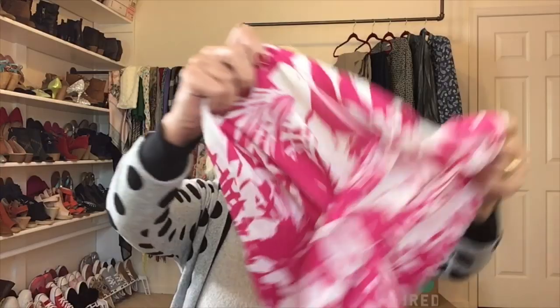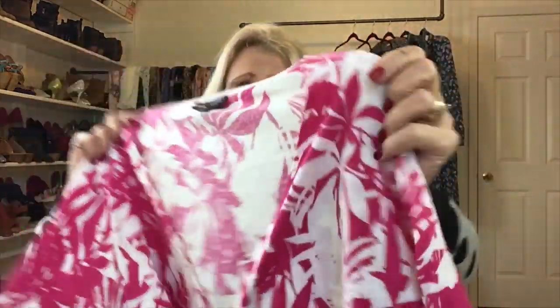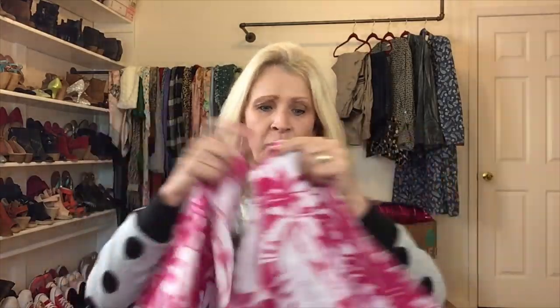Okay, this is beautiful color. This is pink and white, and this looks like a sweater of some sort. This is by Lane Bryant. And oh wow, this is so nice. This is a cardigan, and that is a V-neck cardigan. What size? A 26-28. Is it a long sleeve? Yeah, it looks like an elbow length cardigan, but look how pretty. And it's a very lightweight cardigan, so it might be more appropriate for the springtime.